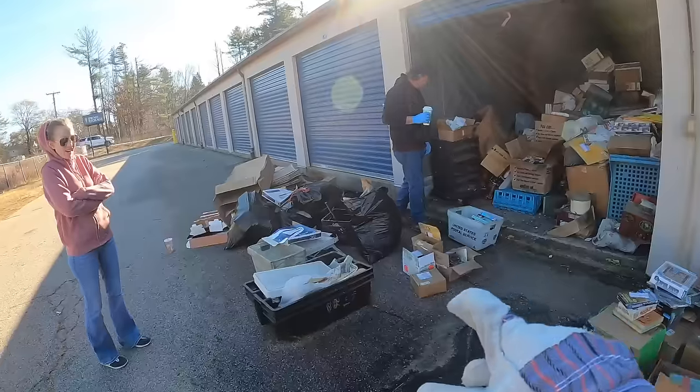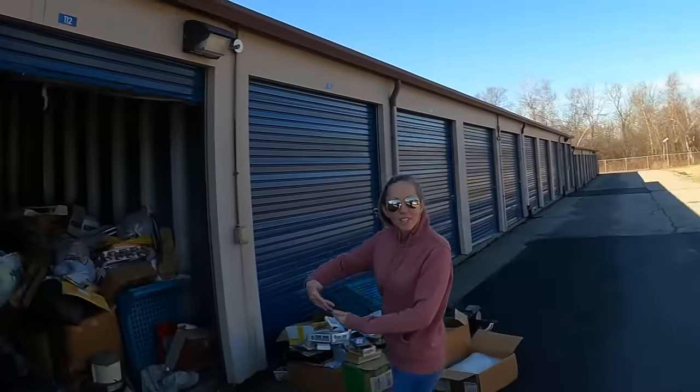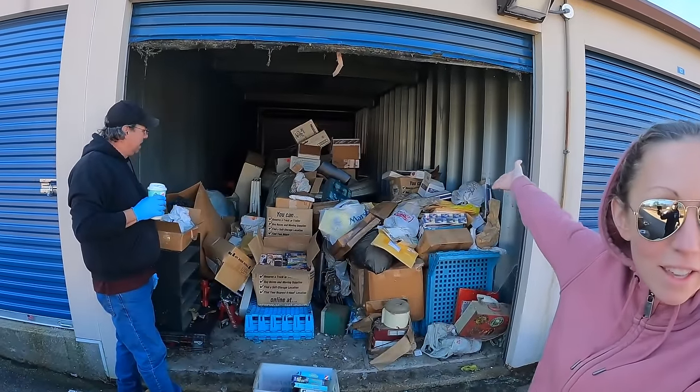So this is our progress so far. This is our giant pile of keep stuff. And this is our giant pile of trash slash probably burned cardboard stuff. And this is our giant pile of you haven't done anything with stuff.